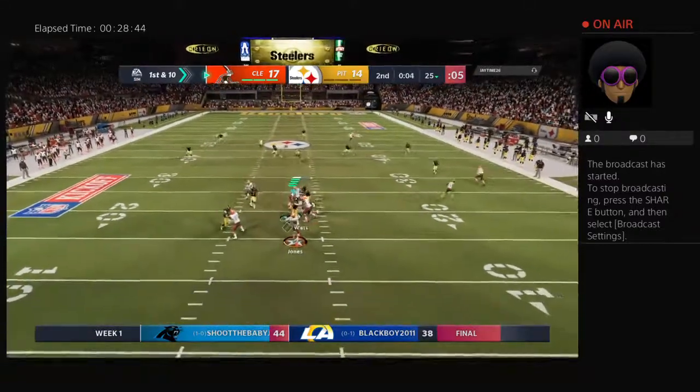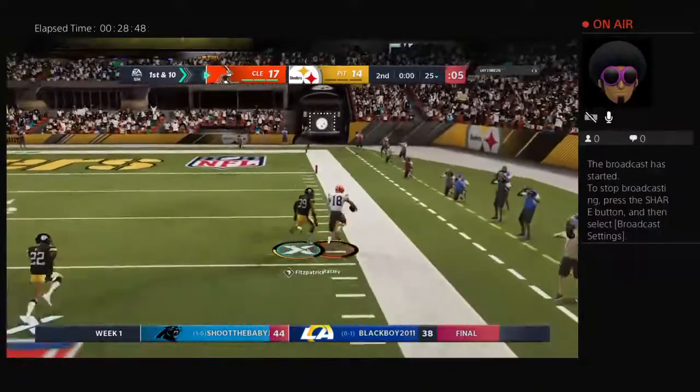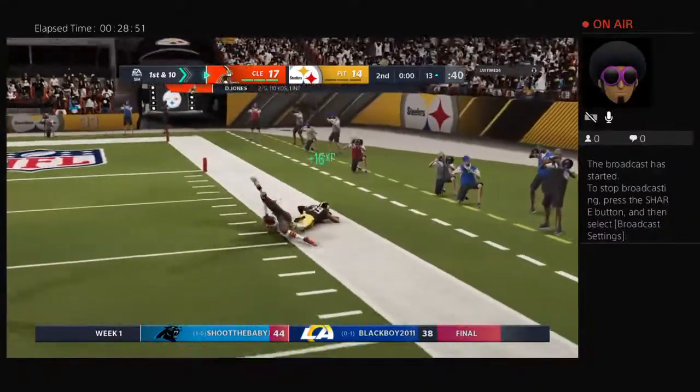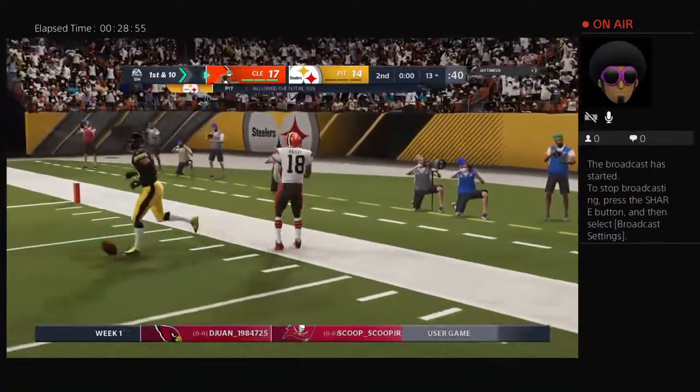You're just feeling it. He's going to fire deep for Ratley. And that's caught inside the 30. And he will finally be taken out of bounds.